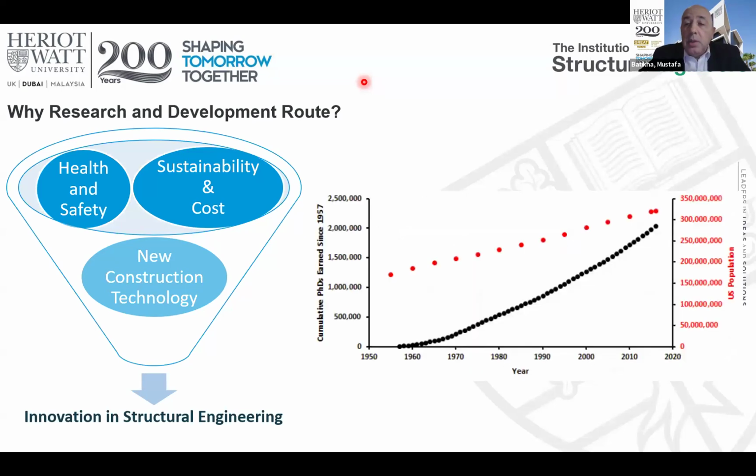If we look at this graph, which is very important to see the increase in the number of applicants who gain the PhD or who are doing research. This graph represents the PhDs earned since 1995 here, compared with the US population.